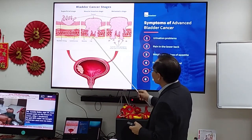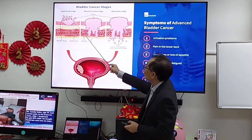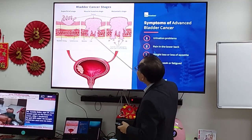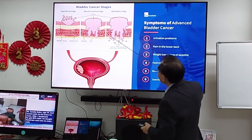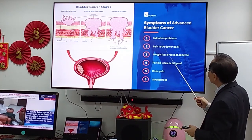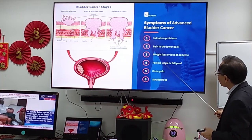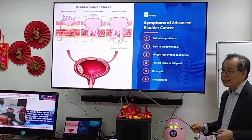Okay, so stages. This is what bladder cancer looks like. It's in here, inside. If it's very localized, it's the best. If it's spread to other tissue, that's stage 2. And then it's spread to other parts. Then this is not good. So, advanced bladder cancer: urination problems, pain, weight loss, a lot of anxiety, feeling very weak, fatigue, bone pain, and swollen feet because of the pressure.